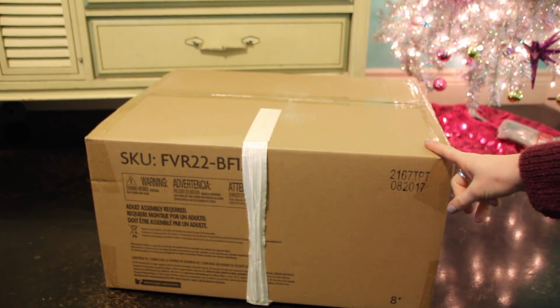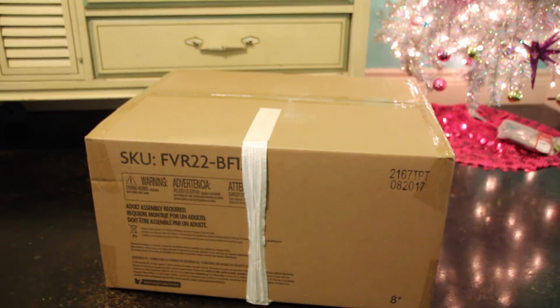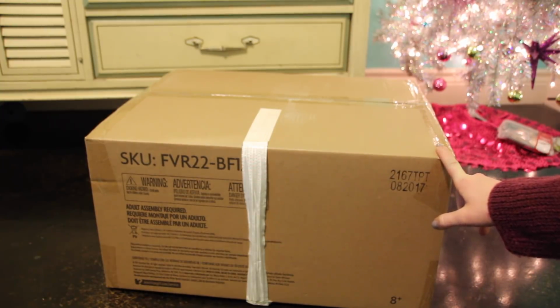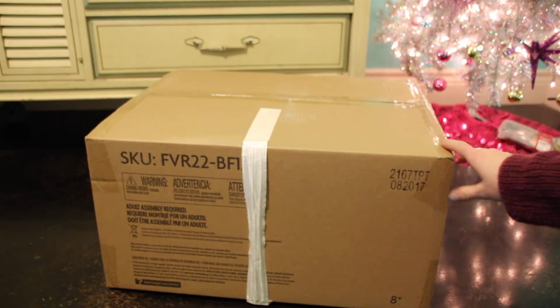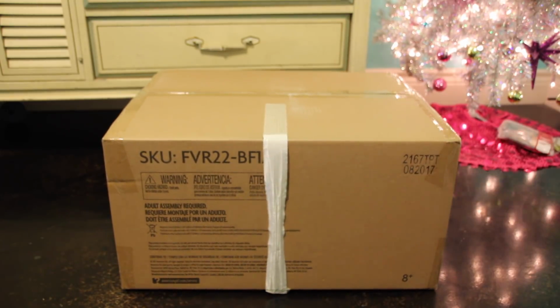So today I am here with this box. This is Z's desk from American Girl. I picked it up while I was at my meetup at the American Girl Place Houston. I wanted to get it at my meetup in Dallas in May. I didn't, I don't know why. But ever since then, I've just been looking on the website, waiting for free shipping or something because I wanted it super bad. But I was at the store finally and I decided to do it.